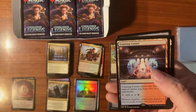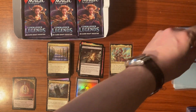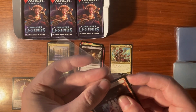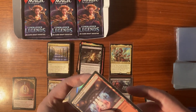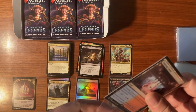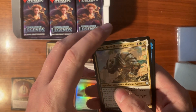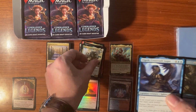Grafted Wargear, and oh my gosh, are you kidding me? What is happening right now? We are just absolutely crushing the value. Unbelievable. Training Center. What else we got? Hamza, Guardian of Arashin, and Elegath, Crossroads, Augur. I'm kidding. My goodness.